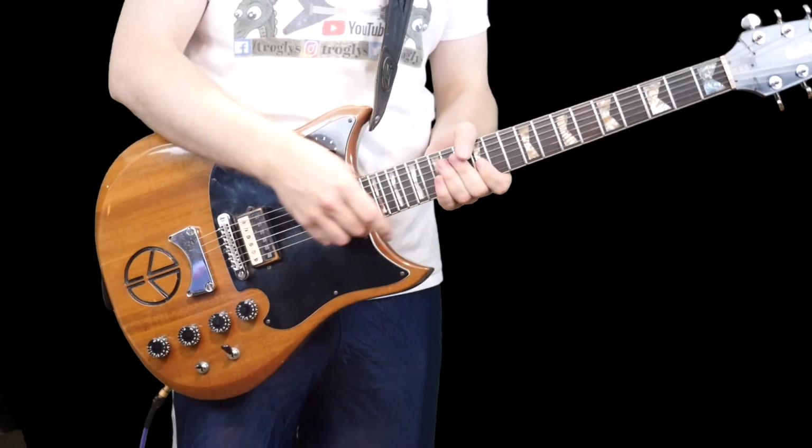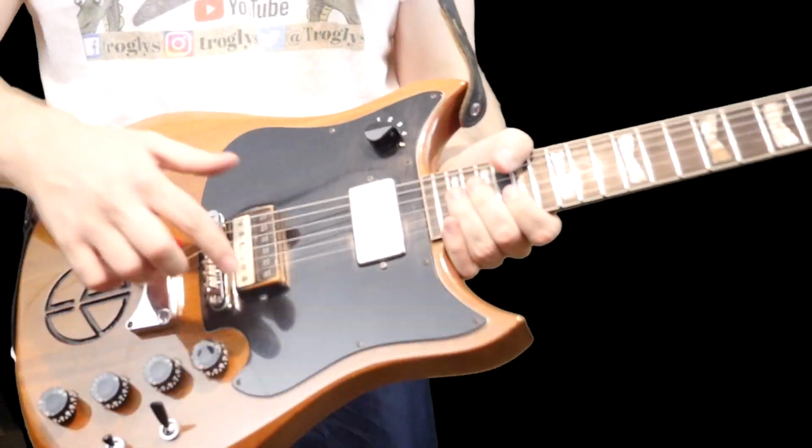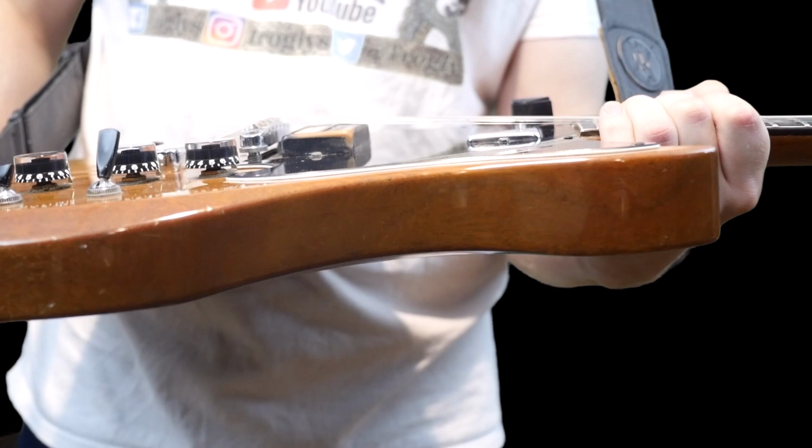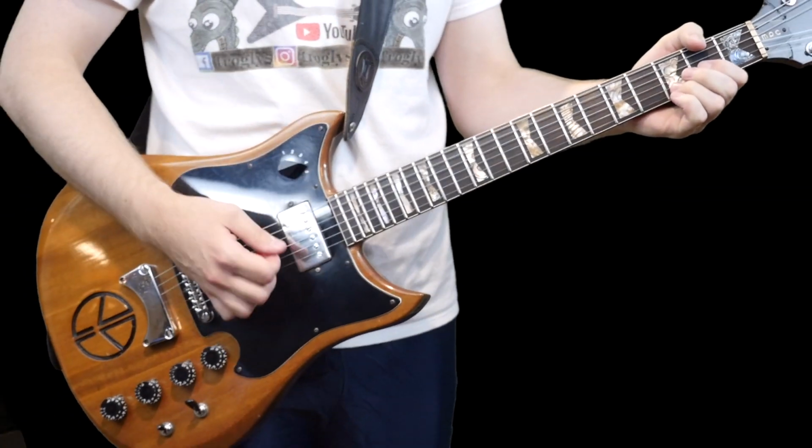Now we're on the Runt 20 in the Dirty channel. Full disclosure, I brought the bridge pickup up in between because I thought it was sounding a little bit weak, and now it's a little bit better balanced. So bridge pickup.